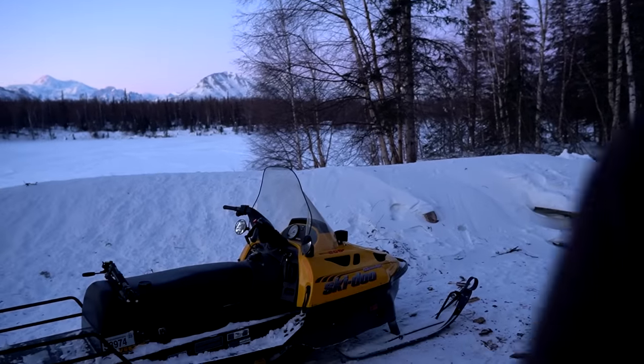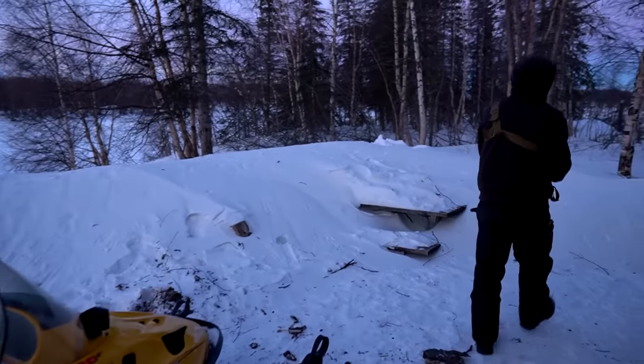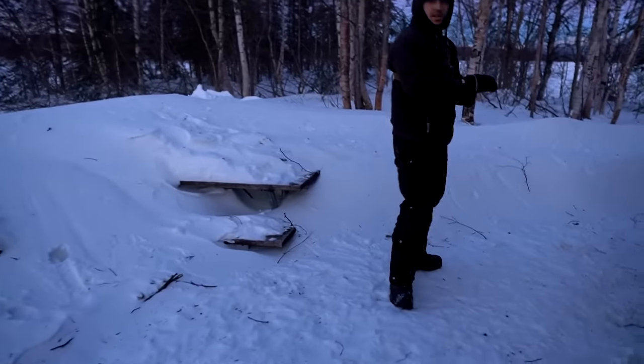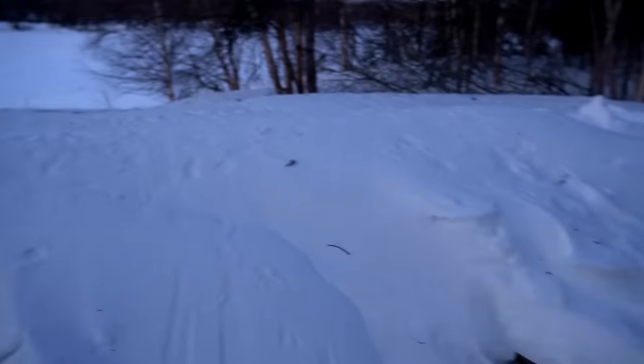Beautiful. Look at all the firewood they got here. You want to go find some wood? Yeah. Look at that. Look at the picnic table. It's been so windy here.